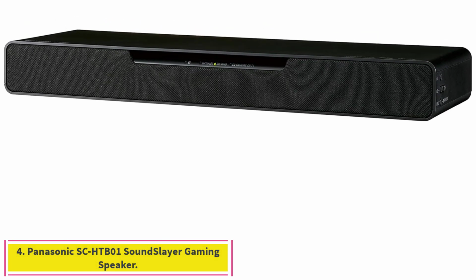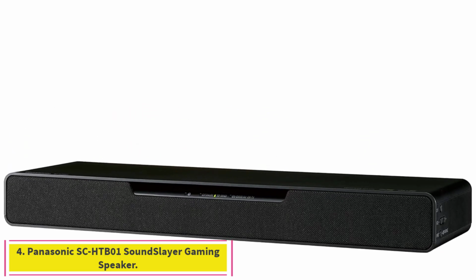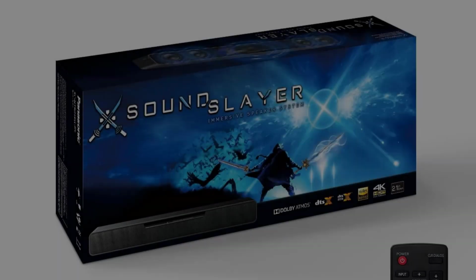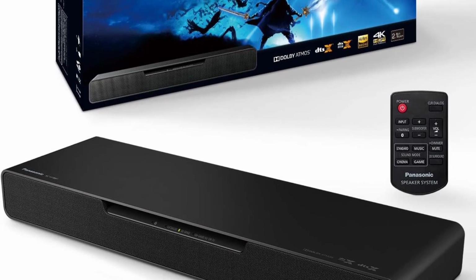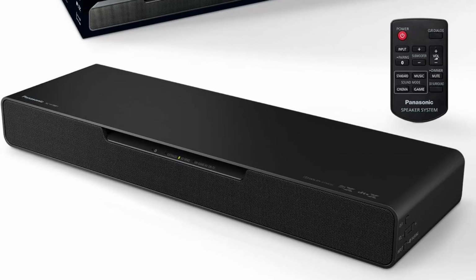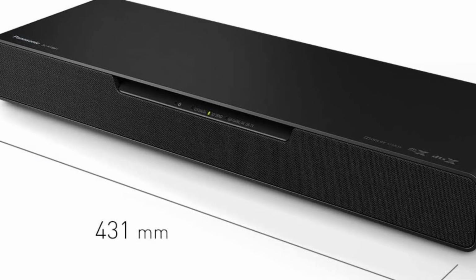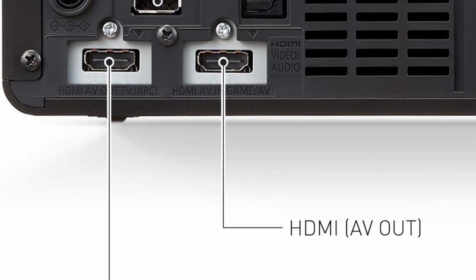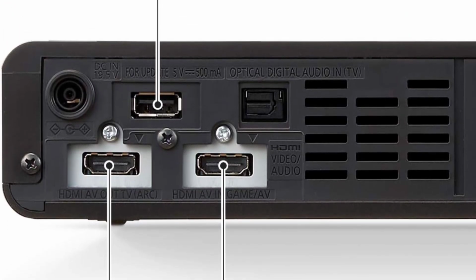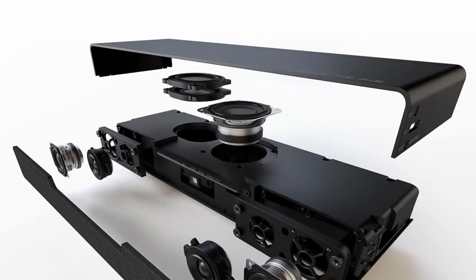Number 4. Panasonic SC-HTB01 SoundSlayer Gaming Speaker. This tiny soundbar from Panasonic doesn't look like much with its cloth-covered exterior and miniature size, but it's a surround sound powerhouse when it comes to desktop gaming, slotting neatly underneath any monitor. Inside, you'll find 2 full-range drivers and 2 tweeters. It's a nifty 2.1 soundbar that does well at filling a room during intense gaming sessions, with orchestral game soundtracks and rippling bullets sounding epic in full.